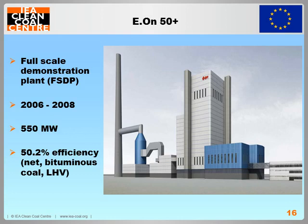During COMPTES 700, a pre-engineering study was completed for a full-scale demonstration plant in Germany, which became known as E.ON 50+. However, this was postponed in 2010 for technical reasons found in COMPTES 700.